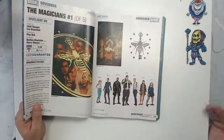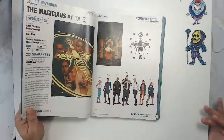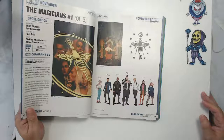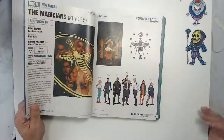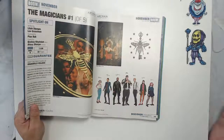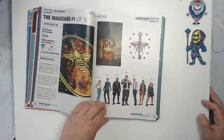the Alice's story, The Magicians. I enjoyed it. Like I said, it was a different look on the story. So hopefully this is a new class in Breakbill, so hopefully it'll be interesting. But I mean, Lila Sturgis is an excellent writer. Lev Grossman is the originator of the series, so you know, I'm looking forward to this. This should be interesting.